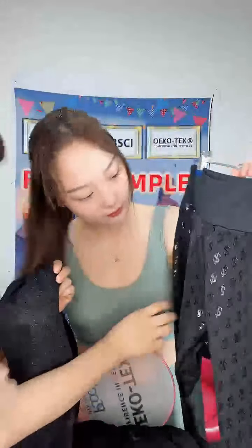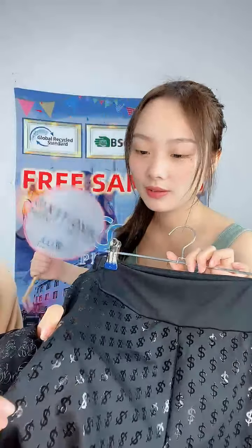And this is the black color, we print it in the black material, and this one is transparent. It's clean transparent color. So the color is just based on the fabric colors. Yes. And we also can do different colors for these silicone logos.